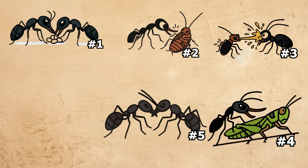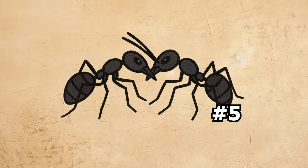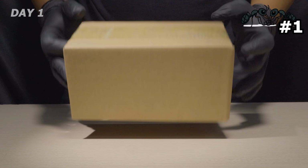Over the past 60 days, my jumping ant colony has demonstrated its strength through countless challenges they constantly face in reality. To truly understand, let's go back to day 1.